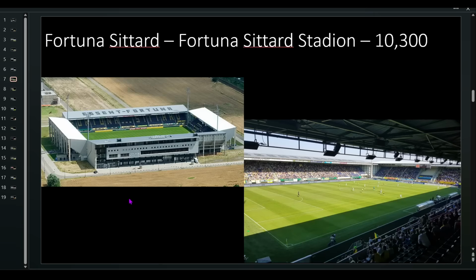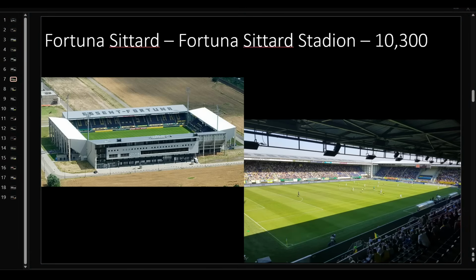Okay, Fortuna Sittard. I saw on the map actually they're quite southerly in the Netherlands, aren't they? They're in that slip of land that is just between Germany and I think maybe Luxembourg. Fortuna Sittard Stadion, 10,300.